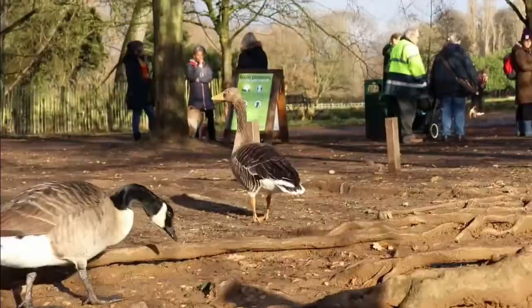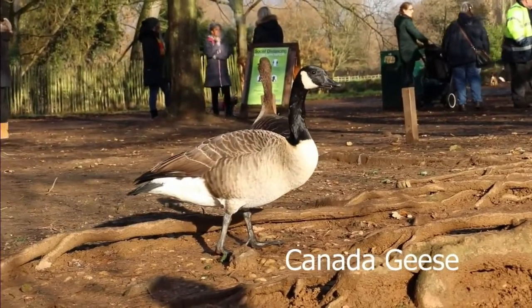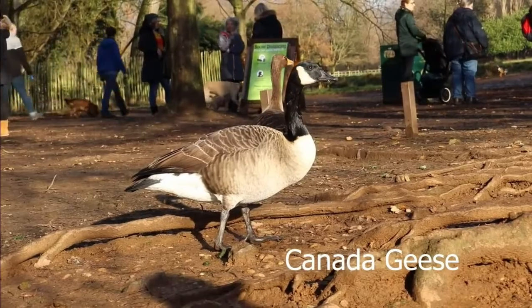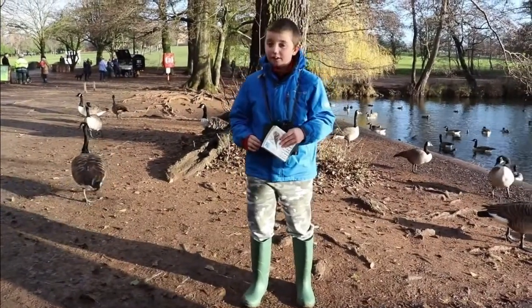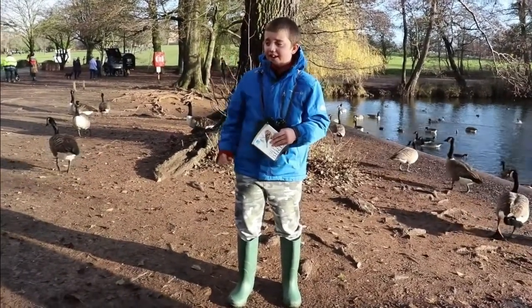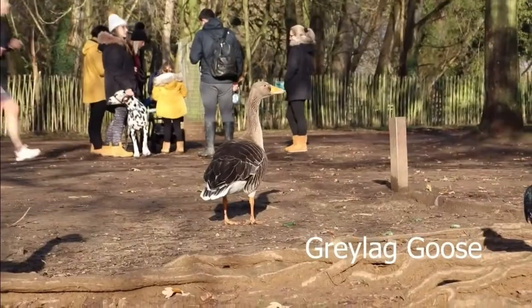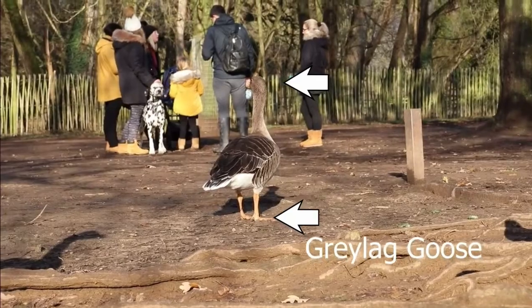Canada geese, you see a lot in Wollaton Park, but greylags are a bit rare to see, and there's only one in the group of Canada ones. Is there one here today? Yeah, there's one here today, and they have orange legs with an orange beak.